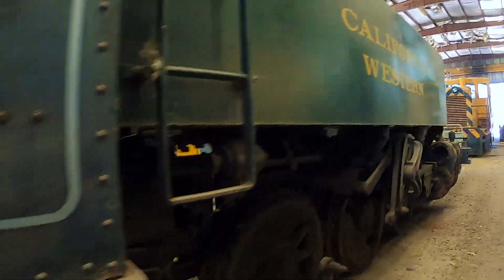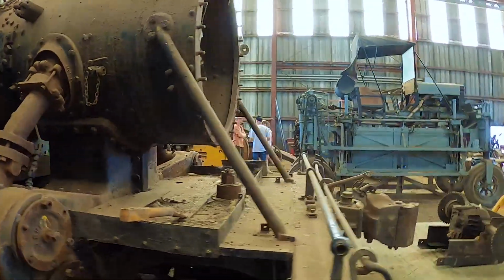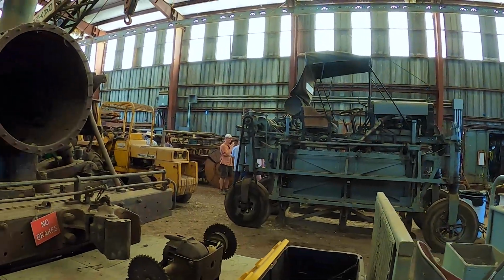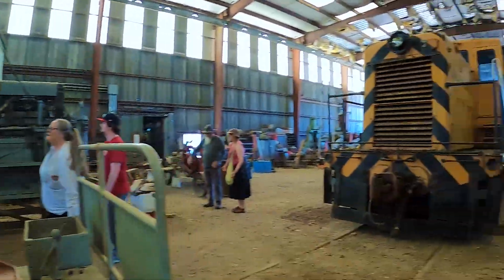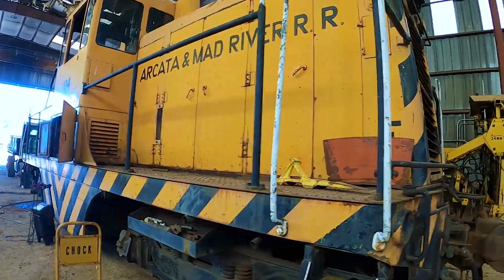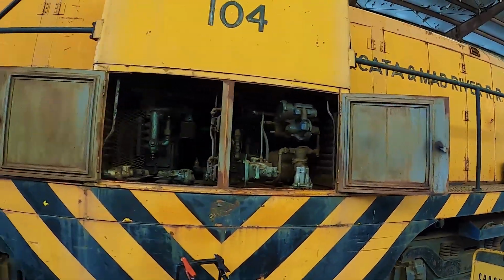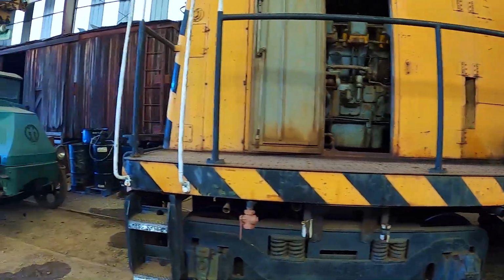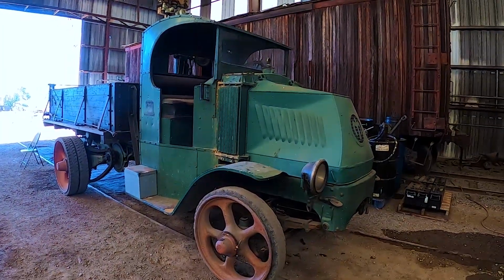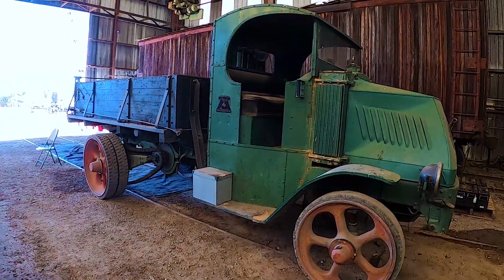Another one. California Western. So they got several restoration projects going on here. Look at that thing over there. That thing's cool, whatever it is. I think it's a tie machine. Look at this thing. Wow. That is cool. That is a cool truck. It's a Mack.